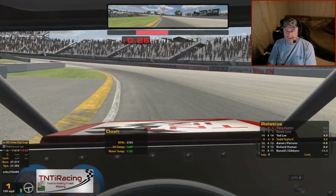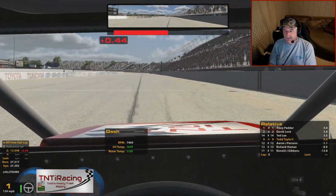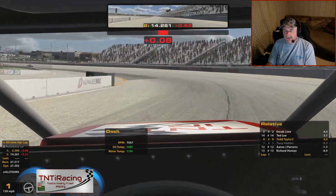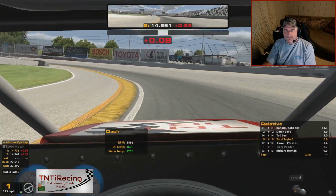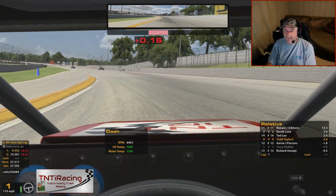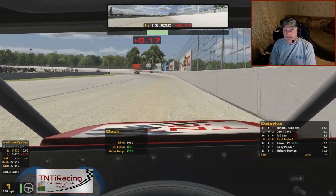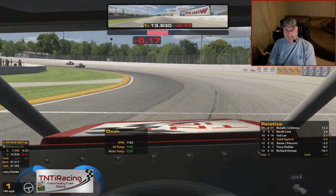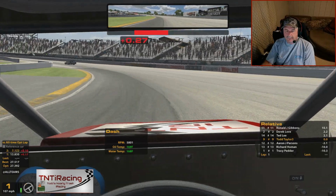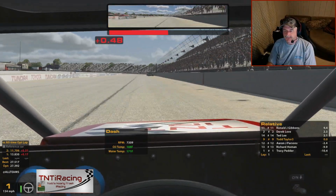This car will be a handful until the rears get warm. It's going to be all over the place. And once my rears get warm, it'll be fine. But it's going to take like 2 laps. Oh yeah, it's definitely slick coming off of 4. That's going to be interesting.